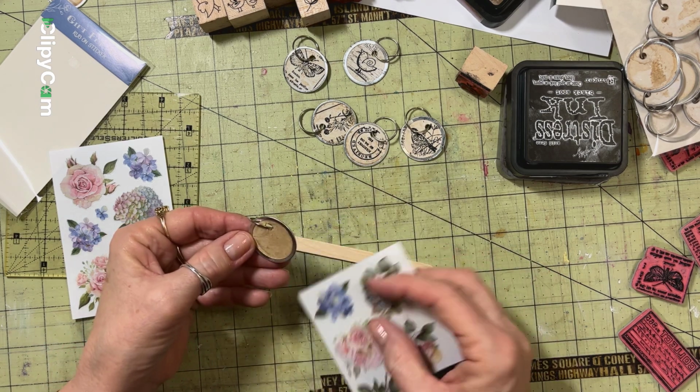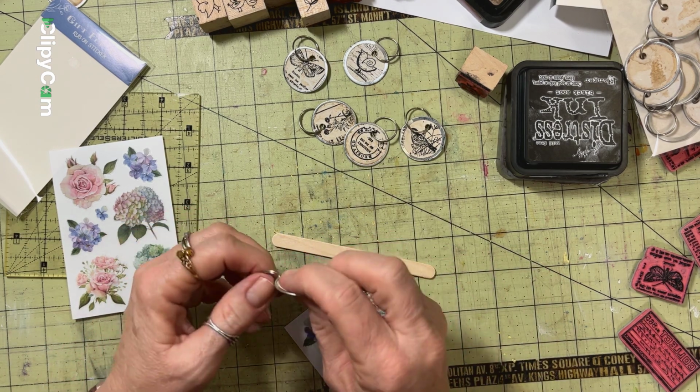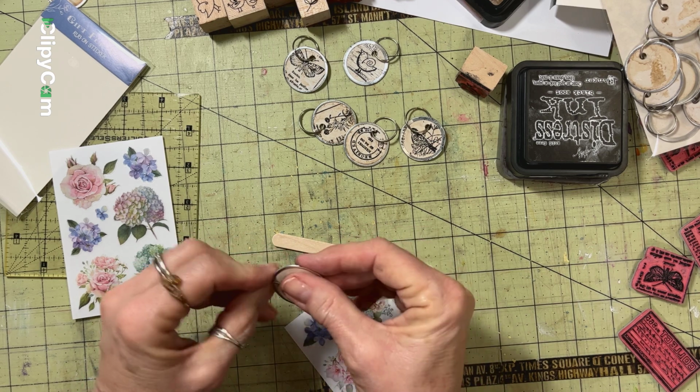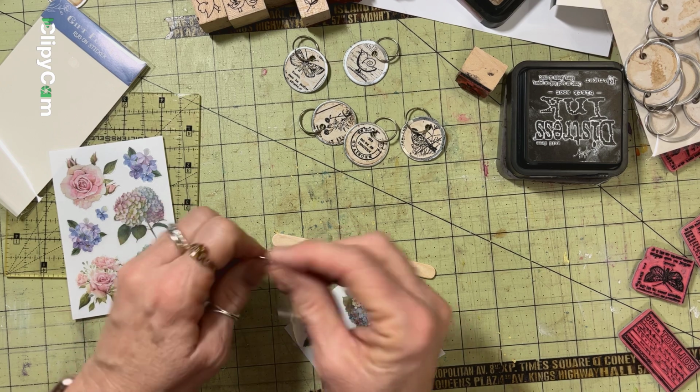That one could. I mean, I could take this off. It would be easier, wouldn't it, to stamp and things if you just took this off. There you go, Jackie. Hello.